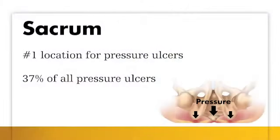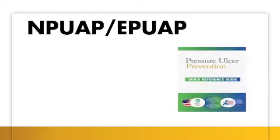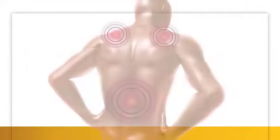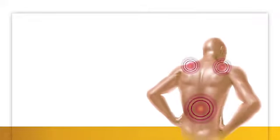The sacrum is the number one location for pressure ulcers to develop, accounting for 37% of all pressure ulcers. The National Pressure Ulcer Advisory Panel states, repositioning should be undertaken to reduce duration and magnitude of pressure over vulnerable areas of the body. Current methods of turning patients can be cumbersome and sometimes result in nursing injuries.